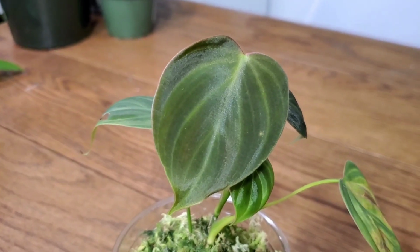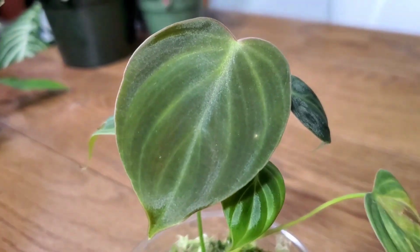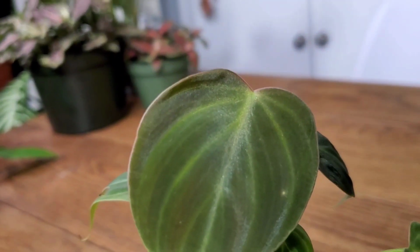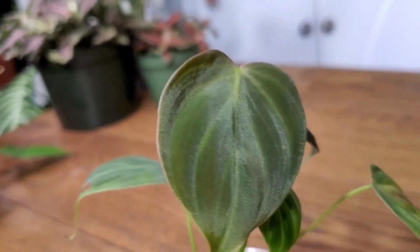These leaves are really pretty because on the upper side, the veins have a sparkle to them, kind of like the crystallinum. It's so pretty. And check out the newest leaf on my baby El Chaco. Can you see that glitter? It's so pretty.